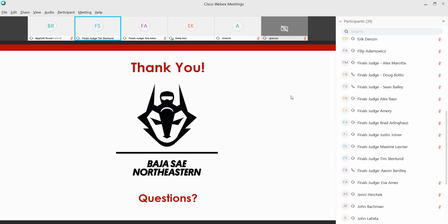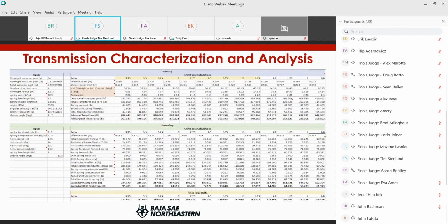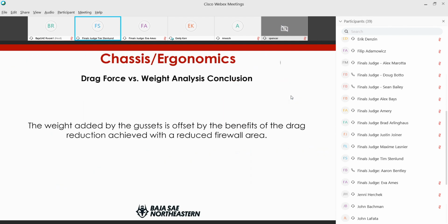I would like to get a little bit more information on the aero modeling that you guys did and what kind of validation you did to confirm that it's valid. I can hop back to that.